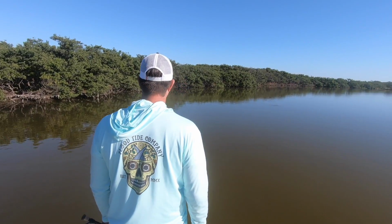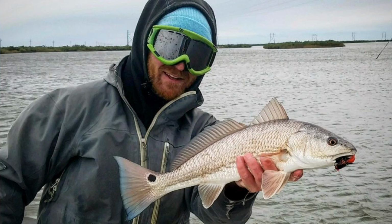In Florida, you might catch them on turtle grass flats, in mangroves, or even over white sand. And then in Louisiana, the redfish are pretty much just everywhere. Go to any Walmart parking lot and you'll find them.